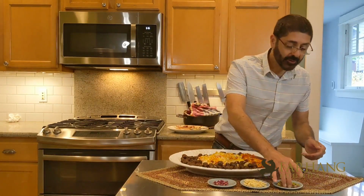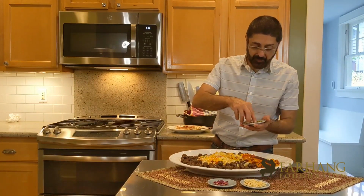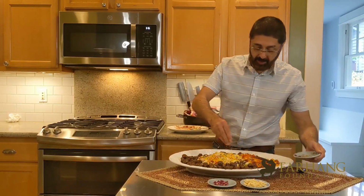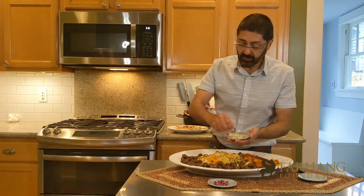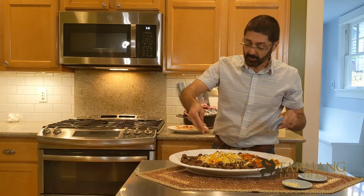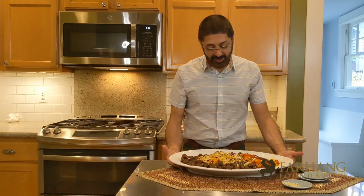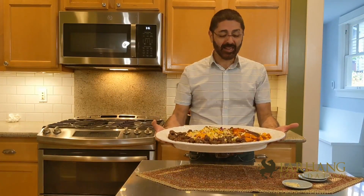And finally, finish it off with slivered pistachios. You'll sprinkle all around, as well as almonds, slivered almonds. And then finish it off with some rose petals on top. And that is our Albaloo Polow with El Ghali.